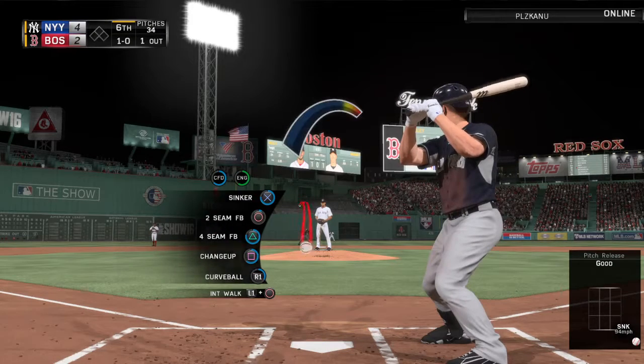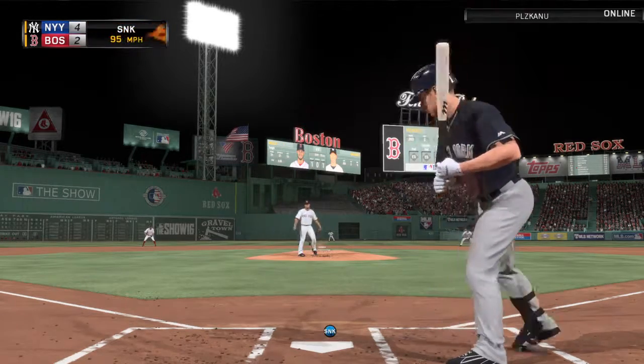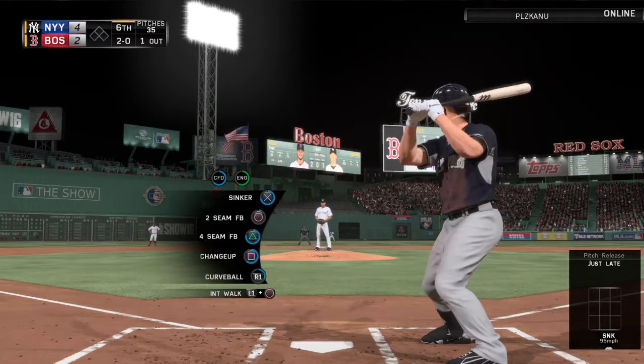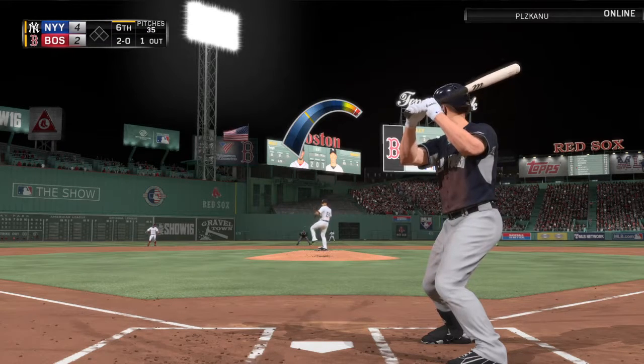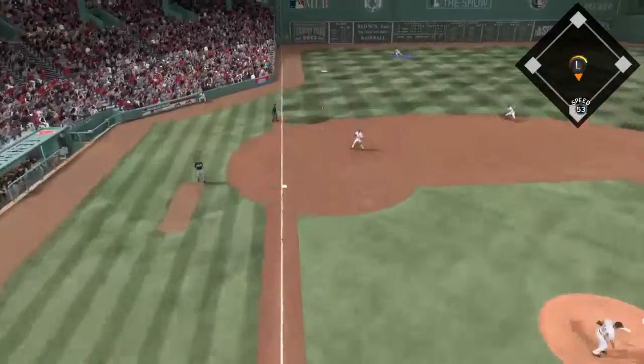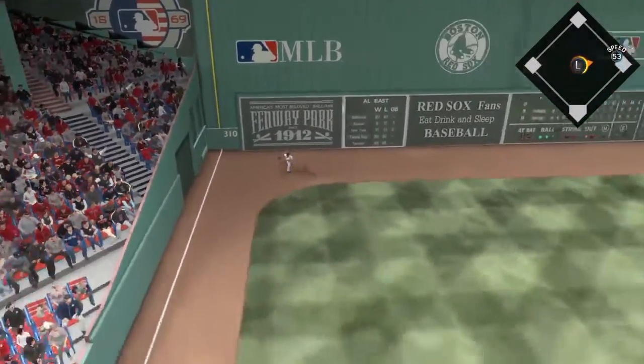Starts him out with a sinker that's inside, 1-0. And a sinker dips too low there. Into the dirt, in fact. And that's right where you want to be throwing those sinkers, but he's doing a good job at the plate of not chasing. This is line to left. That's in for a base hit, and he's 2 for 3.